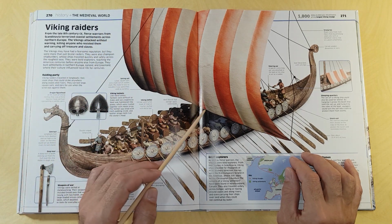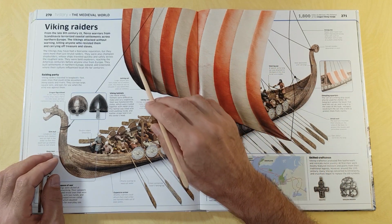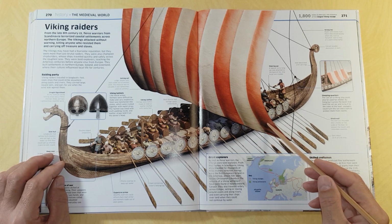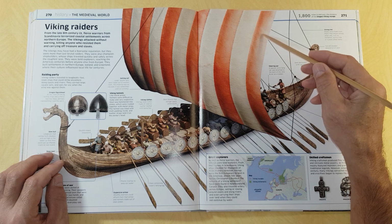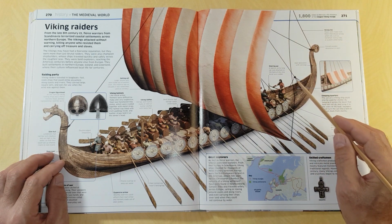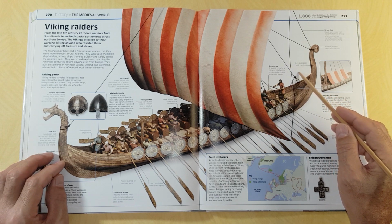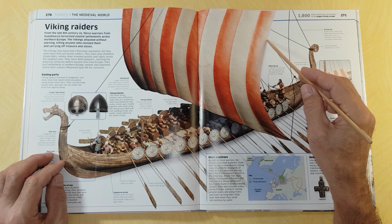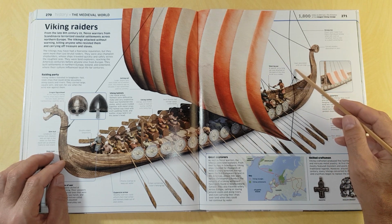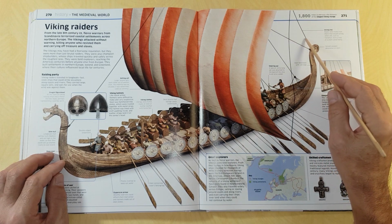Large square sails on their ships were made out of woolen cloth. This material was so valuable that it was sometimes used as currency. Ropes on the ships were made from fibers that stayed strong when wet. They made them from horsehair, walrus hide, or a plant called hemp.